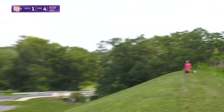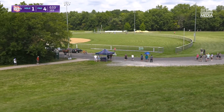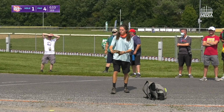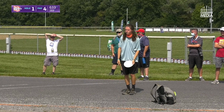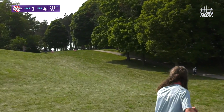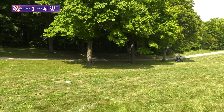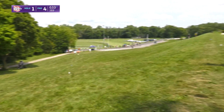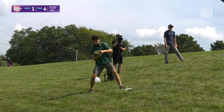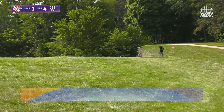Alden. He'll be out. My bad. Yes. And there's that OB right. He's got a challenge, and that is the mistake that a lot of players are throwing, trying to get that drift, but the disc just does not have enough to come back out of the flight. Very not skippy grass we have on this course, especially on the hole 1 green. Yeah, especially throwing these uphill shots.